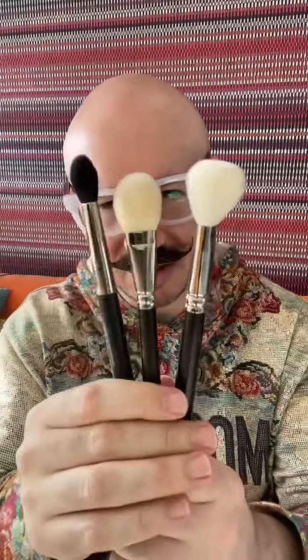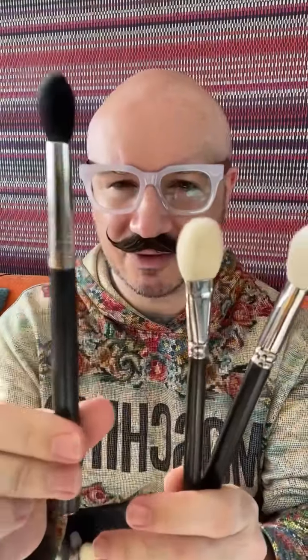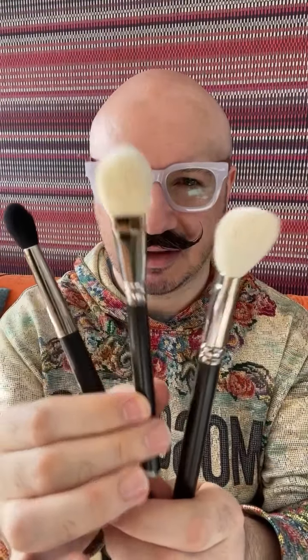Yeah, so those are really good face brushes, powder brushes, contour, blush. So that's the 240, the 133, and the 168. And lastly, I'm going to talk about lips, and then we'll get into some questions.